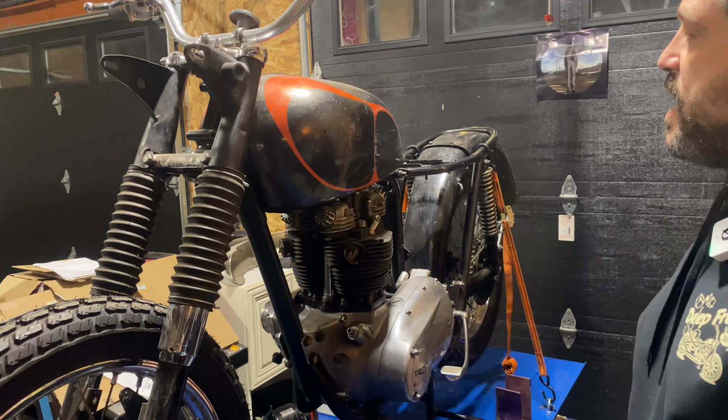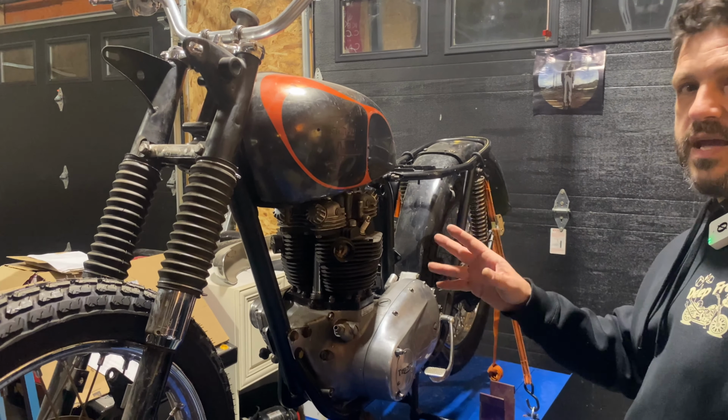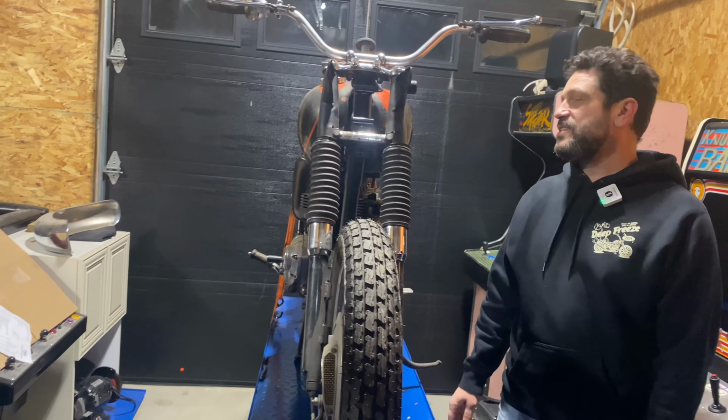Pretty neat. I actually had some guy from Ontario who saw this online make an offer. He said, I want that tank, and if you want another tank painted, ask me and I'll give you a painted tank, and I want that one. I was like, I don't know about that. But yeah, it's pretty cool.